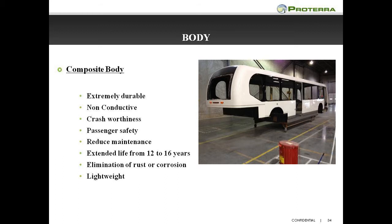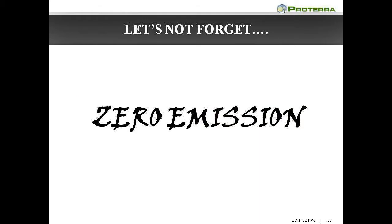And repair on this bus, I mean, on a typical steel or aluminum bus, you would have had a lot of ancillary damages. Your uprights, all your panels, and wherever that energy would have displaced into the bus with that type of an impact, you just don't have that on a composite bus. You have reduced maintenance on the body. You have extended life from 12 to 16 years, and beyond that as it relates to the body. No worry of rust or corrosion whatsoever. Lightweight. Let's not forget, it's also zero emission.